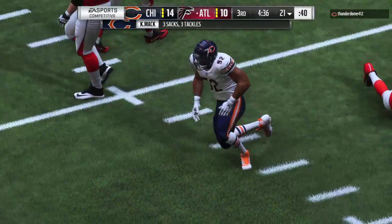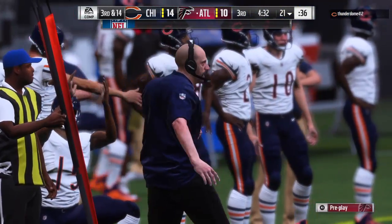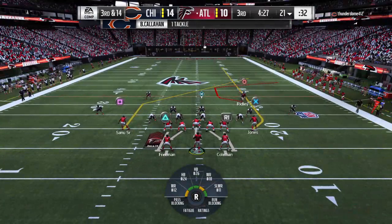And he can't escape the pressure. Ryan goes down. Khalil Mack getting him once again, his 3rd sack of the afternoon.